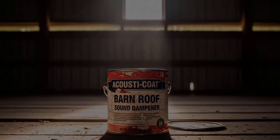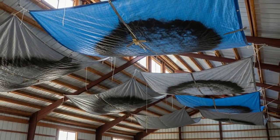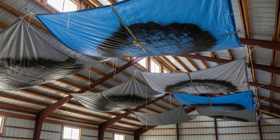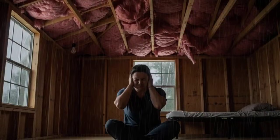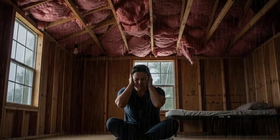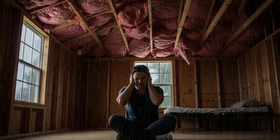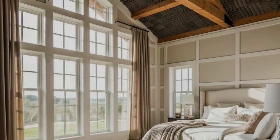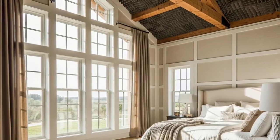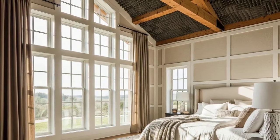Save your money. Hanging blankets or tarps under the roof. Temporary solution at best. Looks terrible, creates moisture problems, and doesn't actually reduce noise significantly. Not worth it. Using only fiberglass batt insulation. We covered this already, but it's worth repeating. Fiberglass alone does almost nothing for sound. It's designed for thermal insulation, not acoustic control. The only solutions that work involve adding mass, creating air gaps, or absorbing sound reflections with proper acoustic materials. Everything else is wishful thinking.